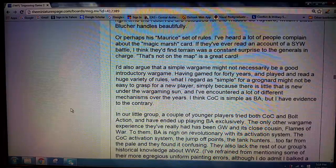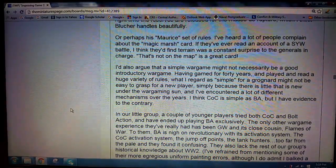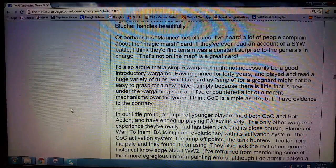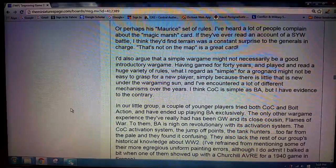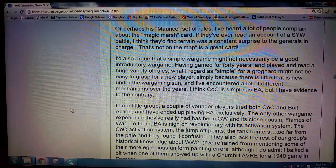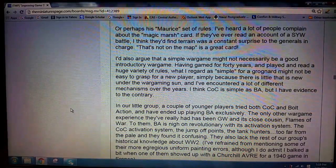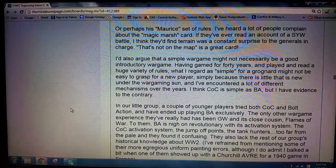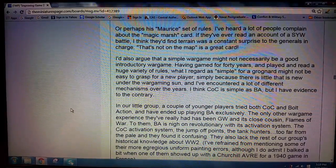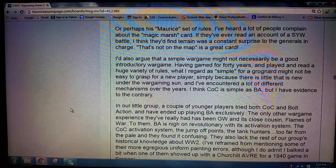I'd also argue that a simple war game might not necessarily be a good introductory war game. That's an interesting idea, and I've actually wondered about that. Having gamed for 40 years and played and read a huge variety of rules, what I regard as simple, quote-unquote, for the grognard might not be easy to grasp for a new player, simply because there is little that is new under the wargaming sun. And I've encountered a lot of different mechanisms over the years. All right, he's starting to lose me again.